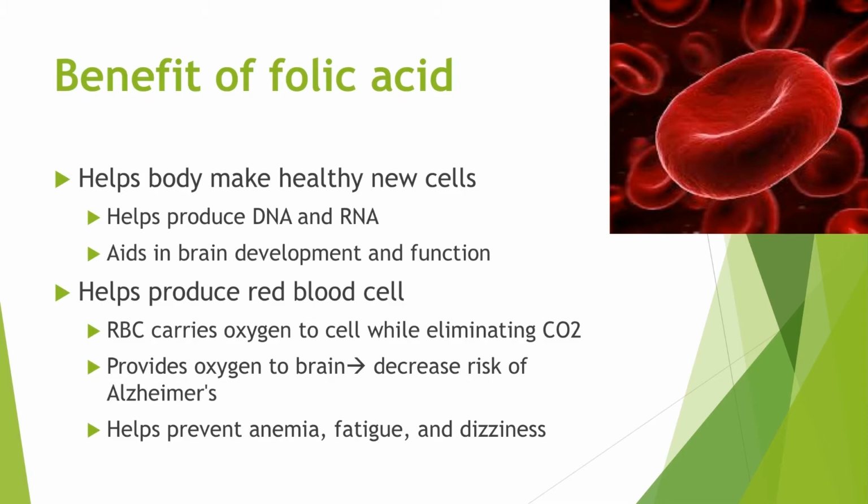Folic acid is another name for vitamin B9, which is a water-soluble vitamin. Water-soluble vitamins are excreted when stores are adequate, so it is important to replenish them when body is short of it. Some of the causes for folic acid deficiency is due to excessive intake of alcohol and lack of fruits and vegetable in the diet. FA is used to make healthy new cells and producing DNA and RNA. This helps in brain development and function.